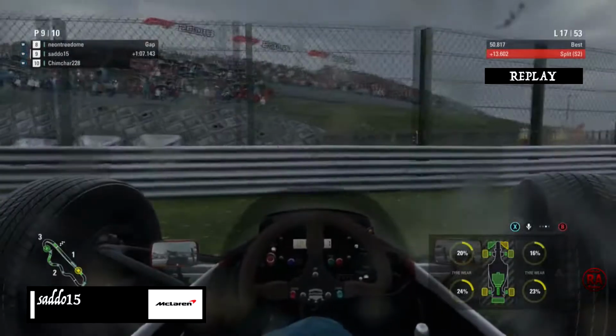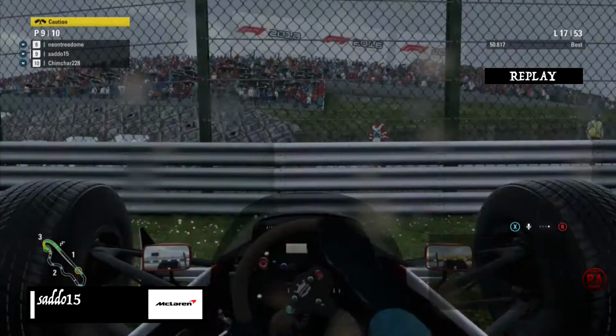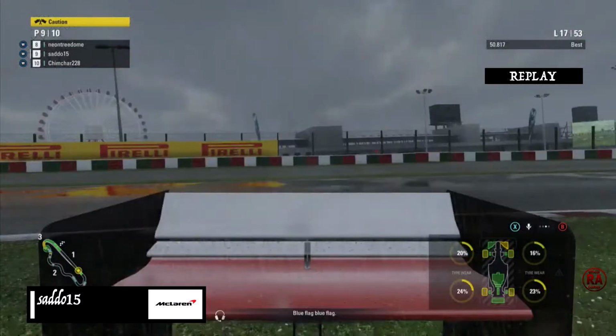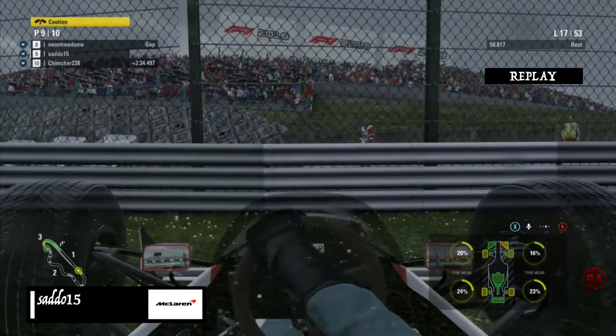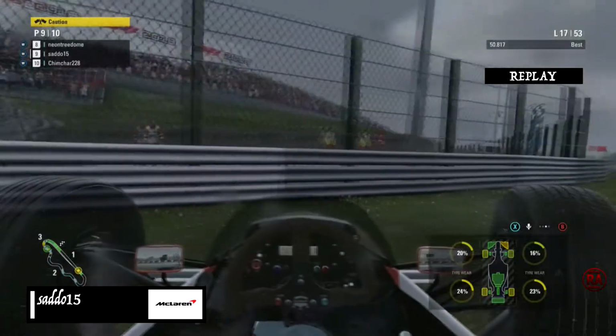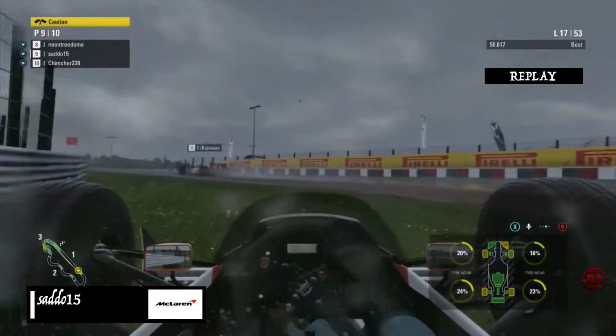Oh, never mind. Get off the wall. Stay off the wall. Very nice indeed. So, blue flag, blue flag, just waiting for the competitors to come through. There they go. We're not racing the car behind. Let them past when you can. He's got a bit of room there, so just keep going.